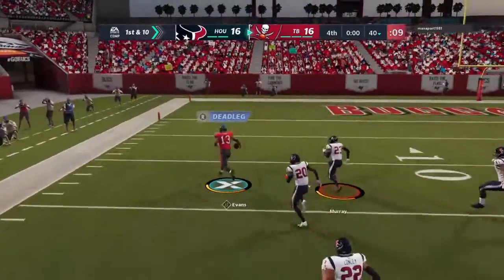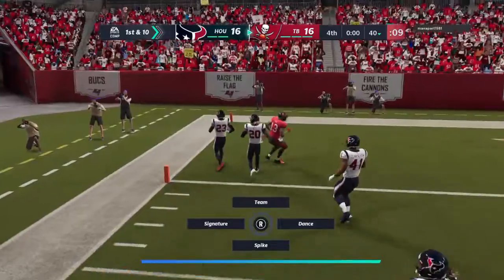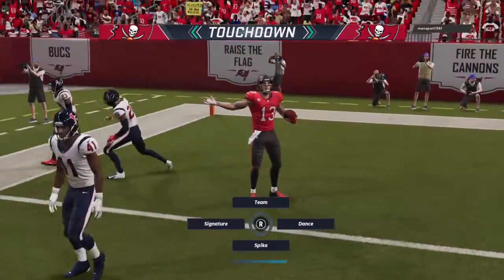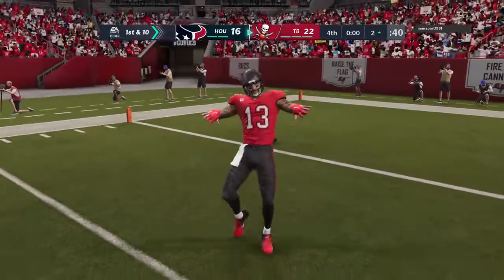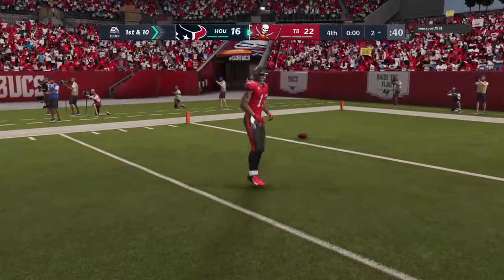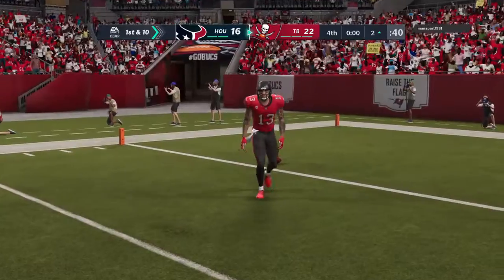It's caught inside the 25. And he's in. Are you kidding me? How do you get that up? One of the most improbable ways to finish a game. And they do win it on the final play.